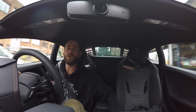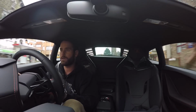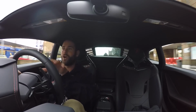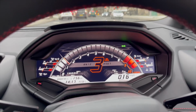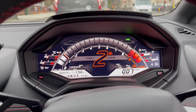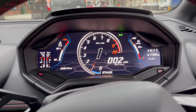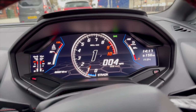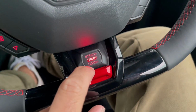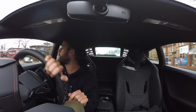Obviously, you can put it in manual and hold the gear as long as you like and just be a complete oik. Corsa mode, no distinct change other than you get a change on the dash here. The dash actually resembles what you'd see in the SV. Very, very cool. And when you change it back to sport, it goes back to this orange mode, and then back to comfort, you get that. Very, very cool. And of course, the Anima on this car is with this little thing here. You just flick it through the modes on there. So we're back in Strada mode then.